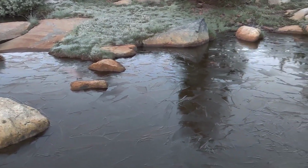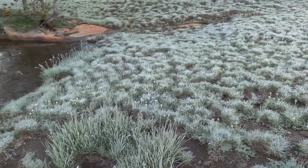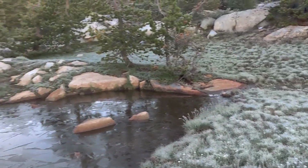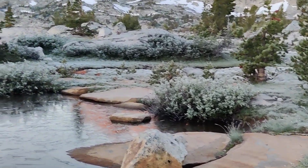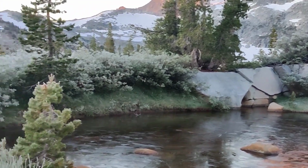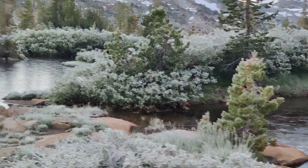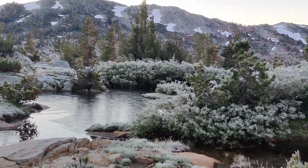This small pond of water is frozen last night. There's frost everywhere. The grass may die from the cold. That pond of water is also frozen, partially, I guess.